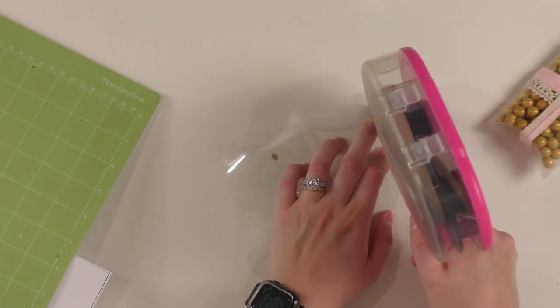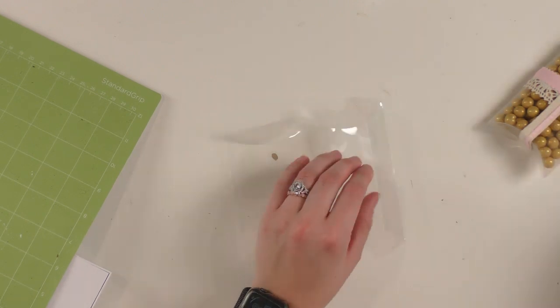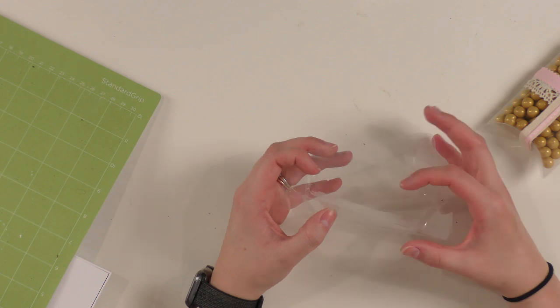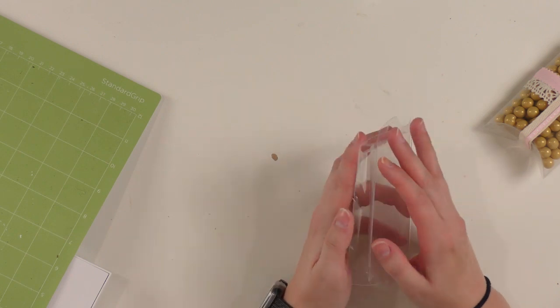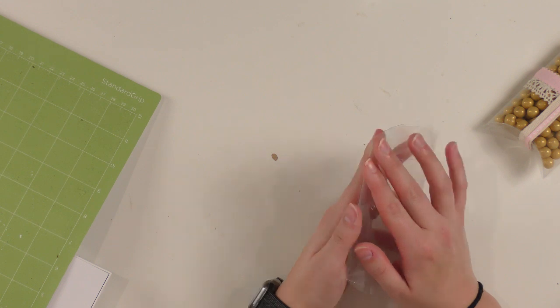I'm going to add ATG, just a couple of those strips of ATG. And now I'm just going to fold this over. Don't even worry about the ends. Just worry about the middle. One thing at a time. Don't overwhelm yourself. Just one thing at a time here. And fold those ends. Perfect.